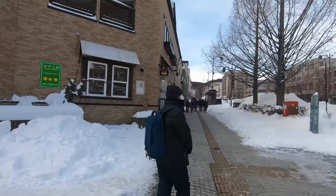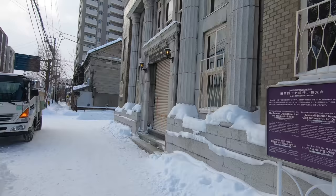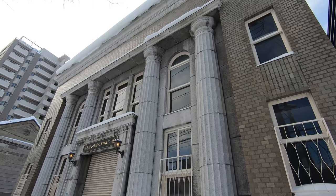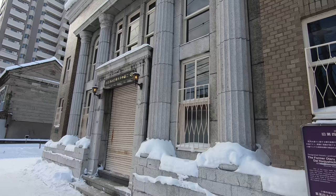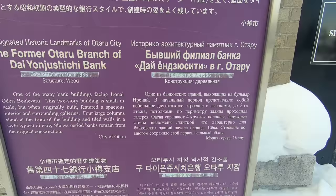Alright, I'm just gonna check. What kind of building is this here? This beautiful building. This is the former Otaru branch of Dai 47 Bank. It's actually made of wood, constructed in 1936. Wow, very interesting. It's beautiful. You know, in front of the old buildings, you'll see these plaques like this explained to you in Japanese and of course in English and Russian and Korean and Chinese what the building is.